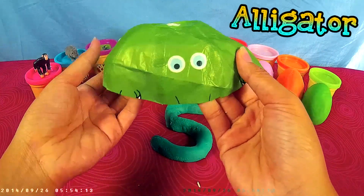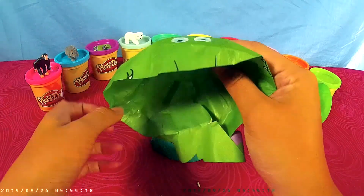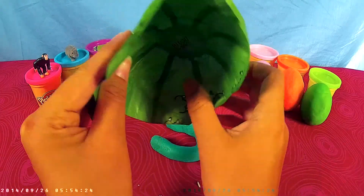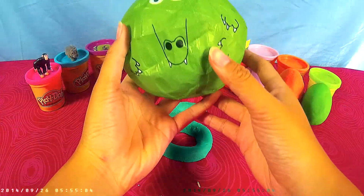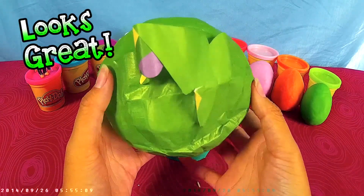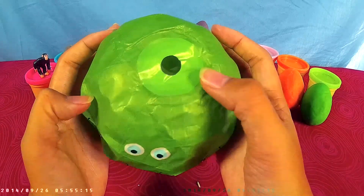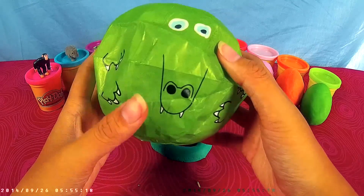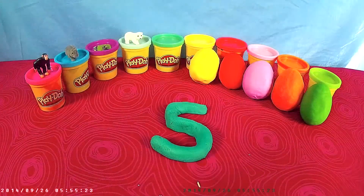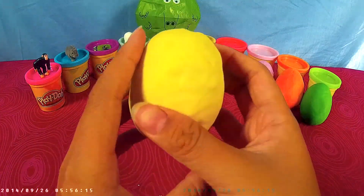Awesome! It's an alligator balloon! Time to blow it up! Looks great! Let's open the yellow egg next.